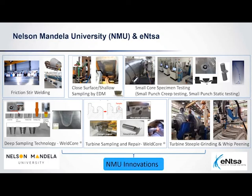I'm also a research associate at Nelson Mandela University, where the mechanical engineering department has a consultancy division called eNtsa, who specialize in bespoke engineering solutions for industry. Some of the key technologies developed are shown here. On the top left, you can see there's a friction stir welding for a large aluminium road tanker, where the team is standing in front of an 8-meter long weld.